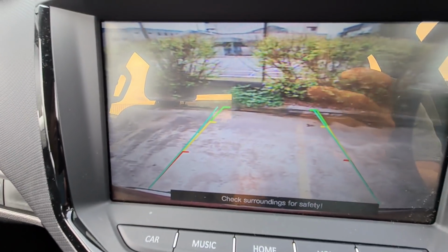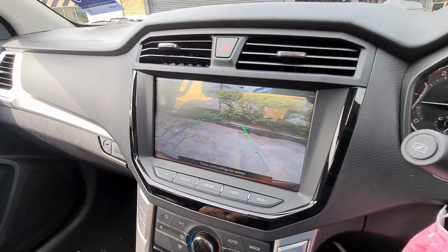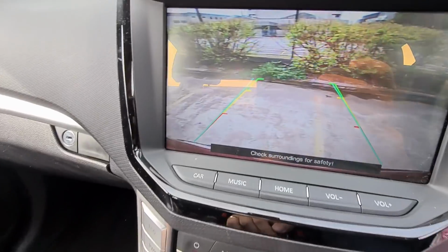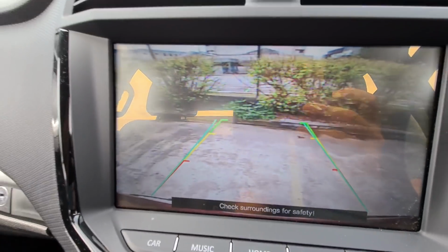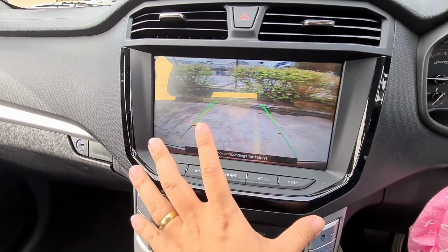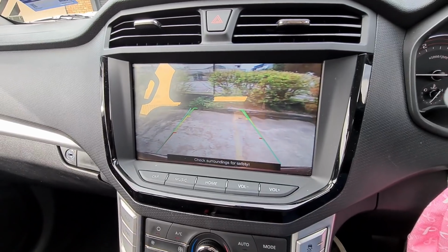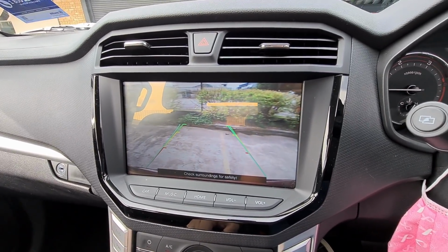Once again, the visibility of the camera is partly hindered by the reflections on the screen, and the resolution is nothing to shout about. Not one of the best cameras in the market, but it serves its purpose. As I always say, it's good that a reverse camera is even there, and as long as you can see kids or animals running behind your car, it's more than good enough for me.